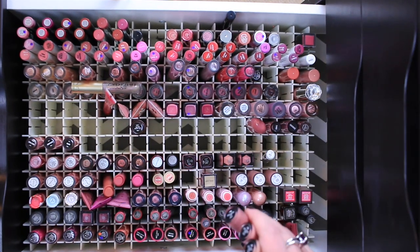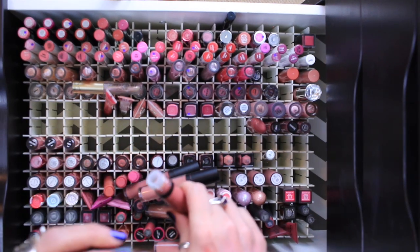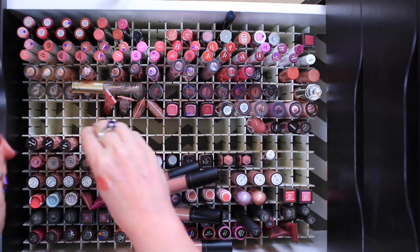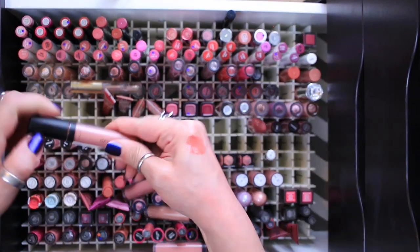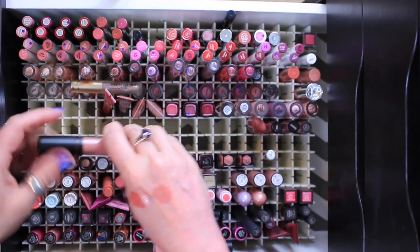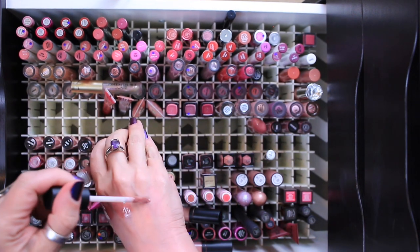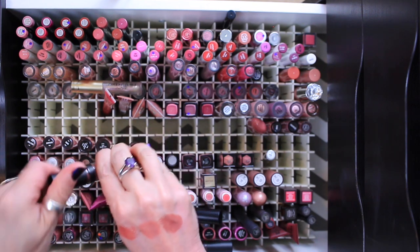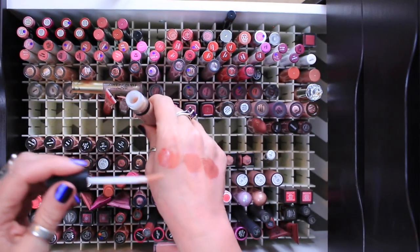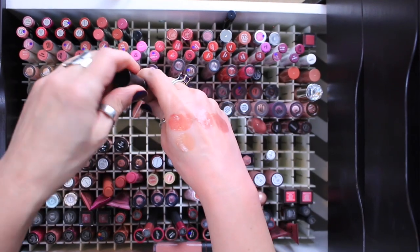And I can swatch these. This is Must Have. I mean, it's good. I can see if I want to keep all these. Yeah, that one's pretty. Sugar. Yep. Flirt. Oh, I know I'm gonna like this one. Yep. Totally. Like, totally. Ooh, that one I don't know about.